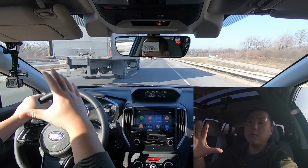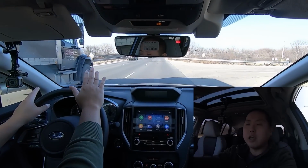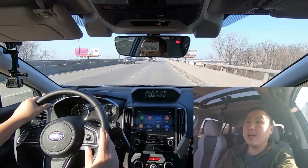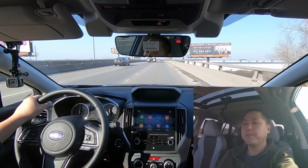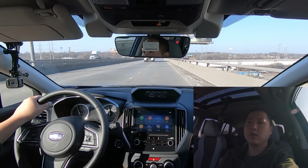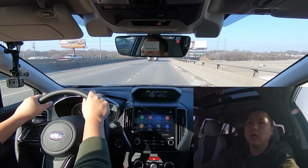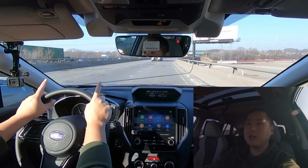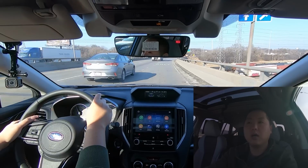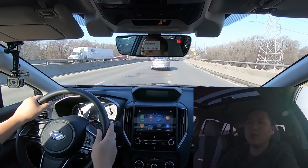Okay, so now I'm coming across this freeway that gets pretty bumpy. A lot of imperfections, a lot of dips and bumps and patches. So let's see how this suspension is. Pretty impressive. Pretty impressive indeed. I mean, there's a lot of cars that really struggle with this freeway, where I feel a lot, and this Crosstrek is doing a really good job at soaking up the bumps. So in terms of suspension, yeah, it's really good. It's really good in this Crosstrek.